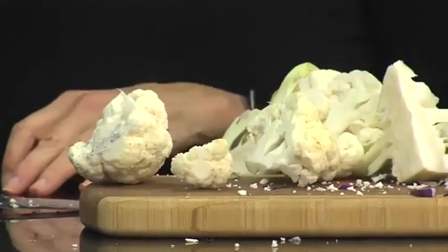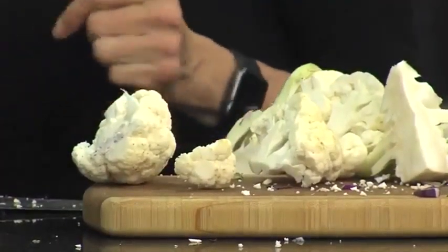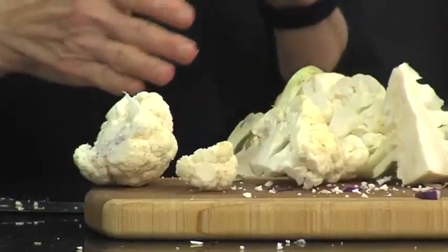So don't be intimidated, right? Either by the taste of food, or that you haven't tried it before, or how to prep it. It's so easy. It's just a few quick knife cuts and boom, you're in. And cauliflower is great this time of year too.